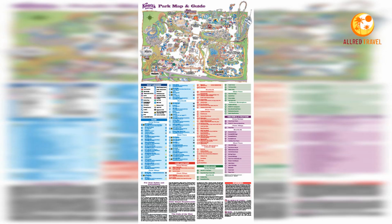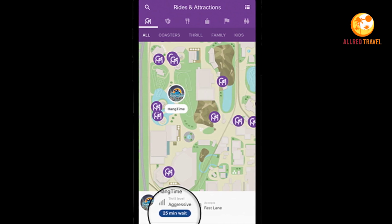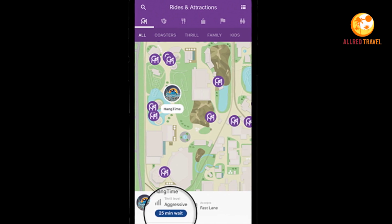Next, check out the park map before you go. This will help plan your day and ensure you don't miss any must-see attractions. Another tip is to download the Knott's Berry Farm app. This will give you up-to-date information on wait times, attraction closures, and even help book dining reservations.